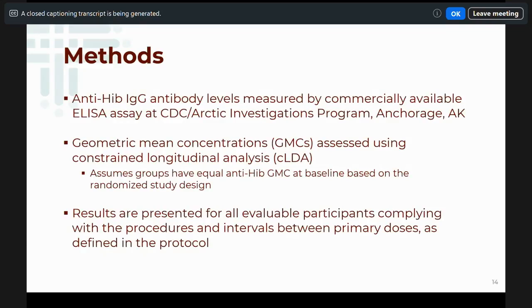Anti-Hib IgG antibody levels were measured by a commercially available ELISA assay by the team at the CDC Arctic Investigations Program in Anchorage. Geometric mean concentrations were assessed using constrained longitudinal data analysis, which assumes that groups have an equal anti-Hib GMC at baseline based on the randomized study design. This analysis also allows participants who are not able to contribute data at all the time points to contribute data where data are available.